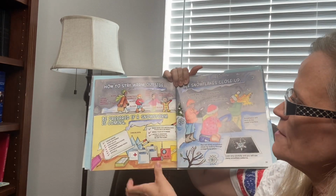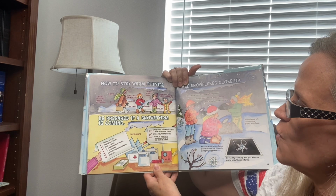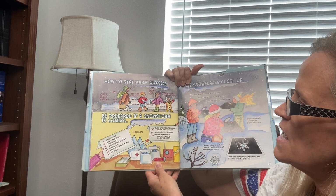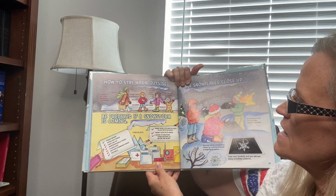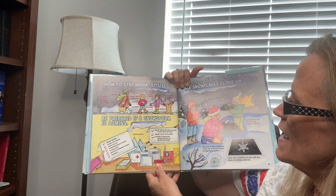How to stay warm. Layers of lightweight clothing, a scarf, a coat, a hat, sometimes earmuffs, a jacket, gloves, mittens, a jacket with a hood. Some children wear snowsuits and boots.